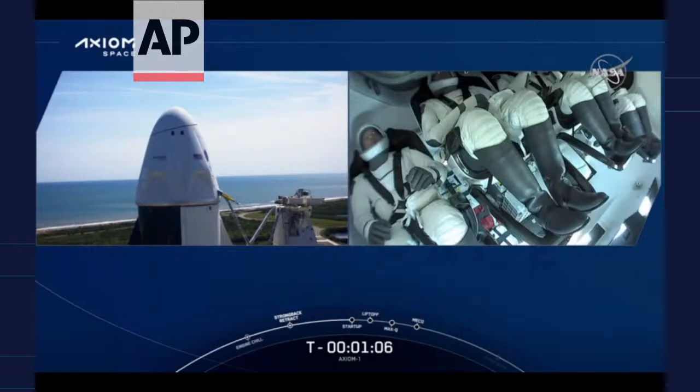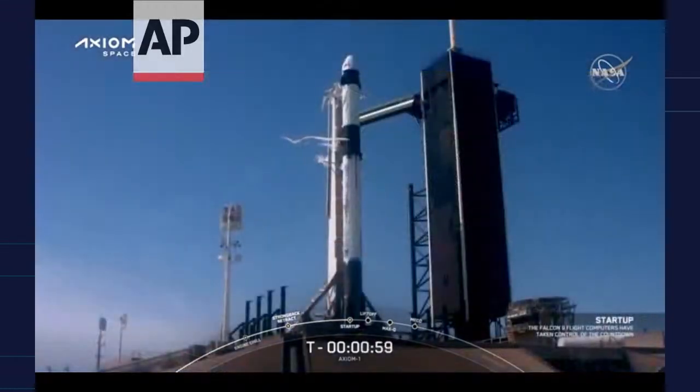Big event coming up now, T-minus 1 minute, all the flight computers take over. Let's listen in to the last minute of terminal count. FTS is armed, Falcon 9 is in startup and now controlling. Dragon is in countdown. Dragon, SpaceX, go for launch. SpaceX Endeavour, we acknowledge, go for launch.